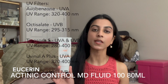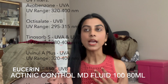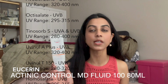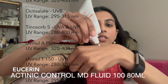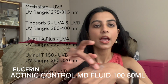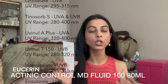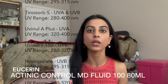My issue with this sunscreen is that it is prone to pilling, and I don't know why. In my experience of having this for a couple years now, I think I'm nearly done. Maybe I only have like a tiny bit left. See, that's all I have left, and it doesn't leave any noticeable white cast, but I use like a large quantity of sunscreen for my face and neck, and every time I use this, it pills.